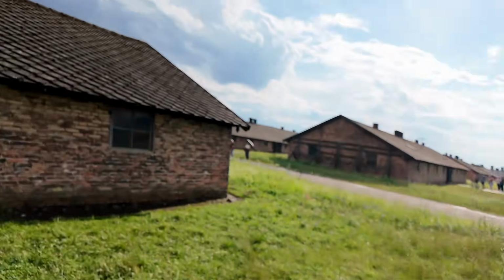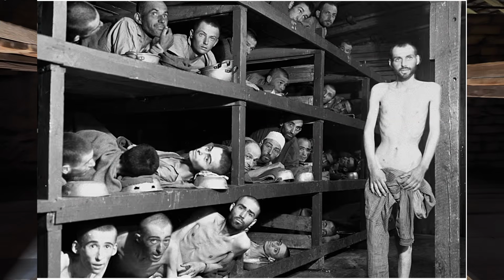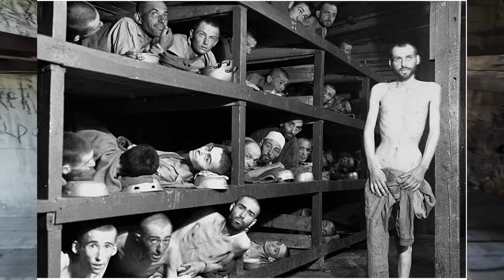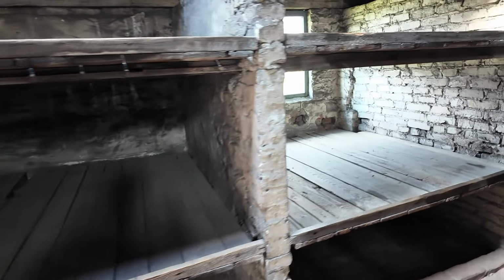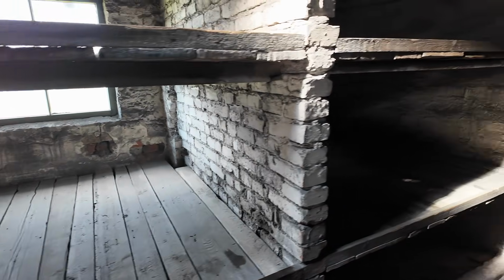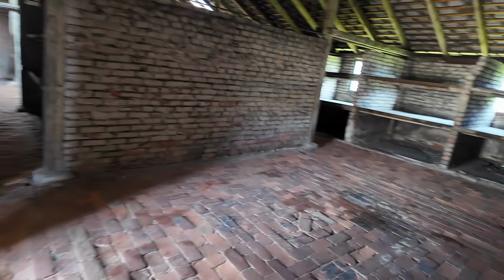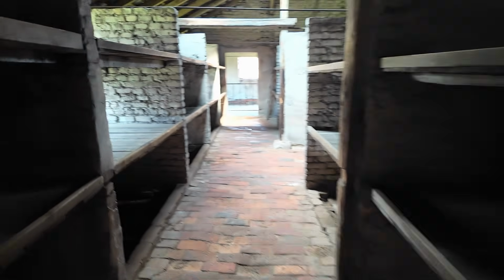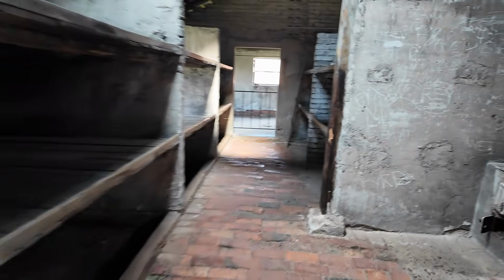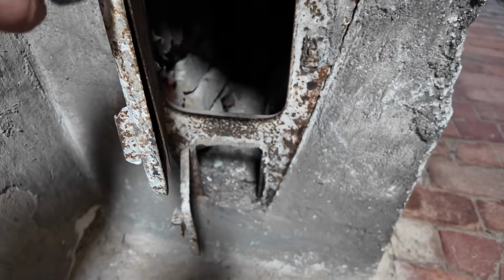So we will go inside the one barrack which is standing here. That's all the original. Let's go inside. So this is the barrack still standing here in Auschwitz concentration camp. Look at this. Look at that. I want to show you the little fireplace they had. Look at those beds. Look at this. Where is the fireplace? There was a little fireplace. It was right here. Wow, look at that.